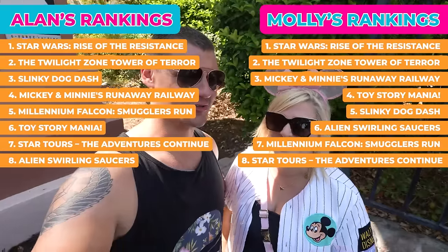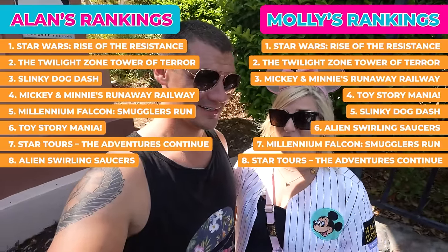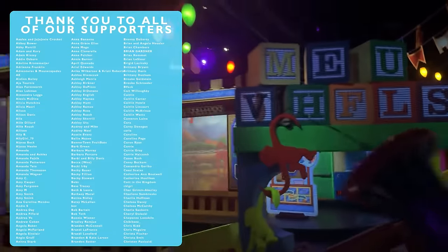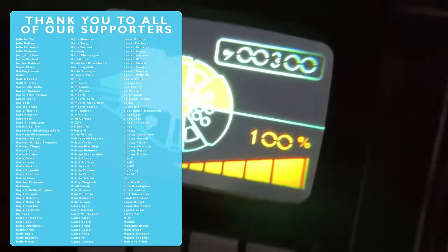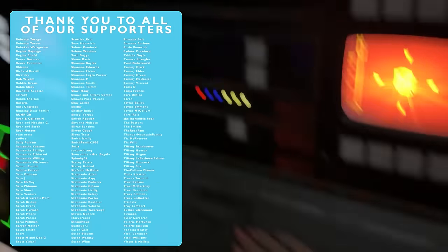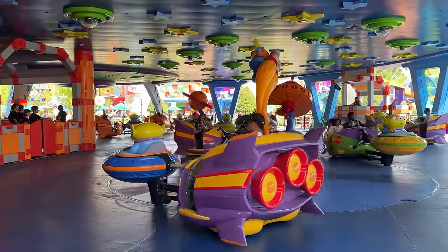Millennium Falcon Smugglers Run and Star Tours are the lowest? Yeah, I like Toy Story way more than I like Star Wars. Alien Swirling Saucers, I think it's cute and never fails to make me laugh. Star Tours makes me incredibly nauseous, and I usually ride Millennium Falcon Smugglers Run as a single rider, which means I'm creeping in the back of some family's memories as the engineer. That ride has the highest of highs and the lowest of lows, but Alien Swirling Saucers makes me laugh every time.